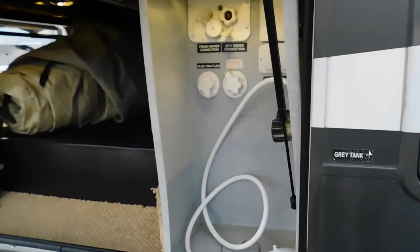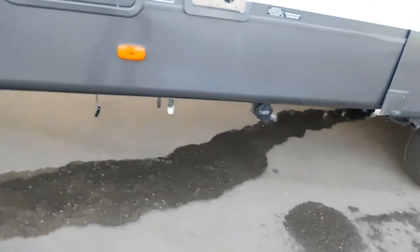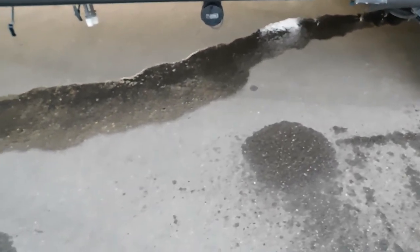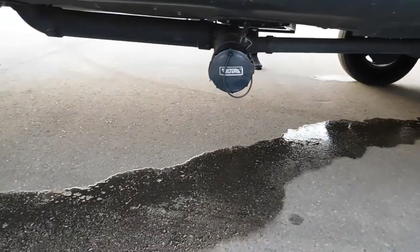Put that back together. Sorry about the view currently. There you go. Unhook our water. Close everything up and head up to the dump station. That's the dump station. Use the sewage hose that comes in your convenience pack. Hook up your sewage hose here.